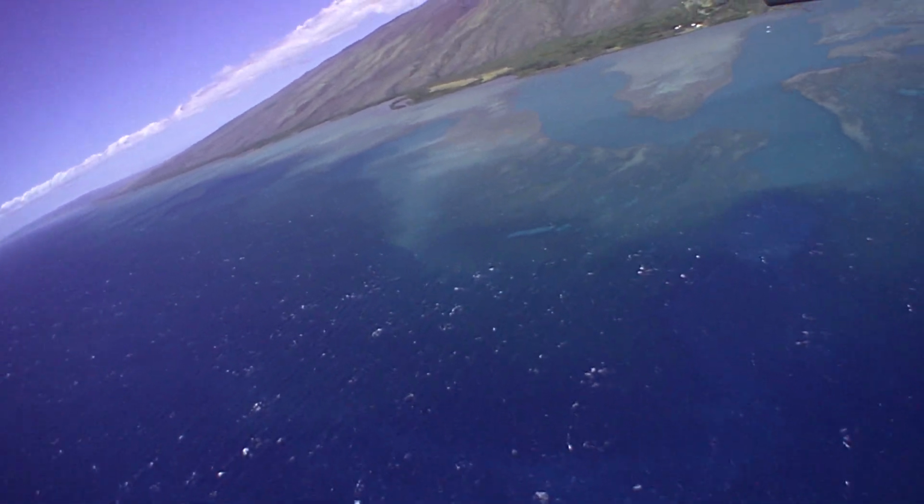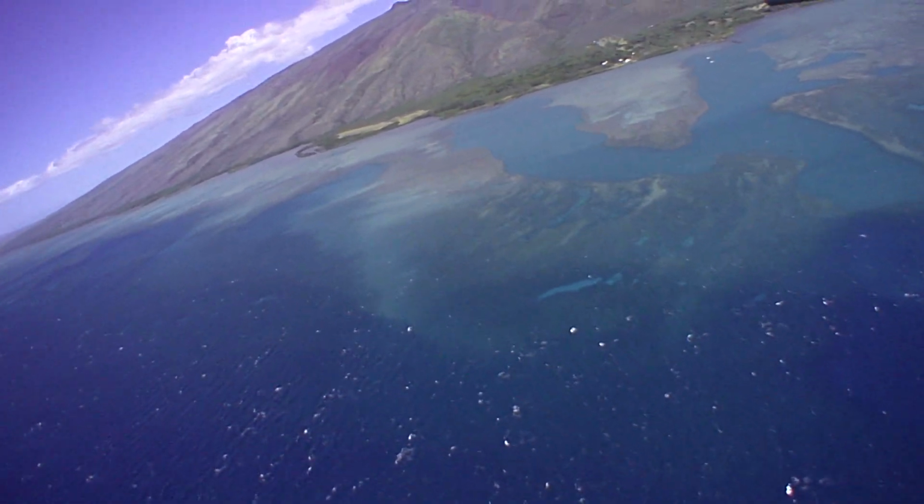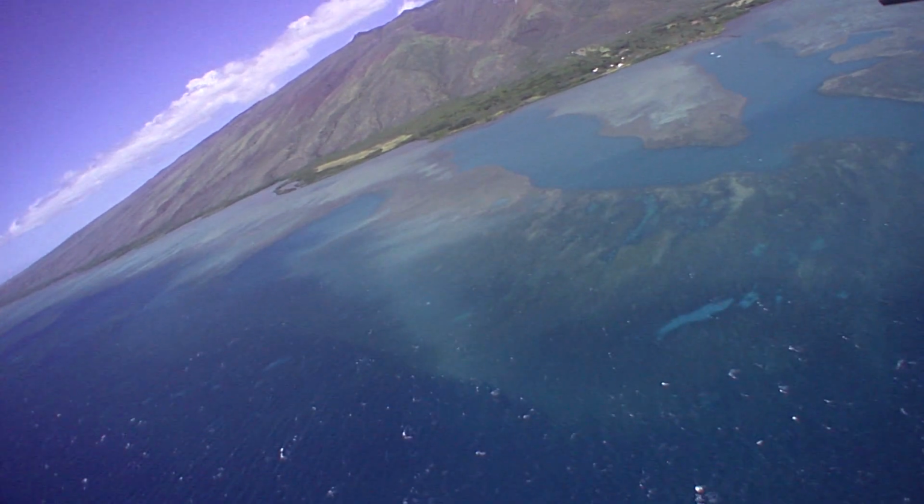That's still Molokai as far up there as you can see. Yep. It's a really long, stretched out island. But you're getting closer to the dry side over there. It's a very desert atmosphere.